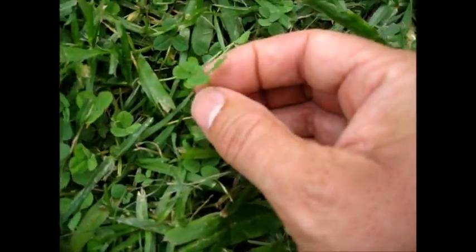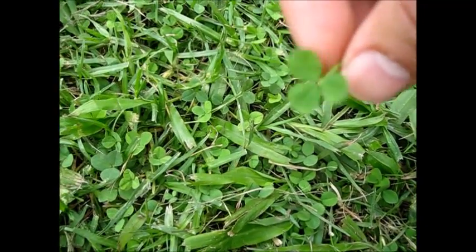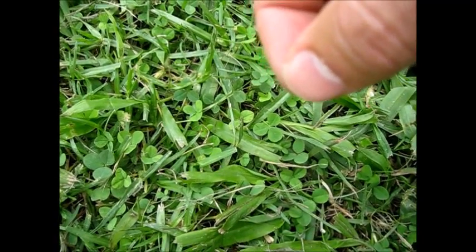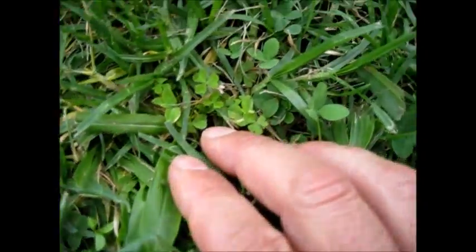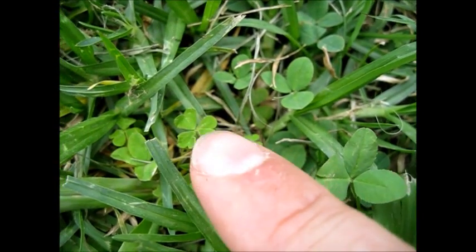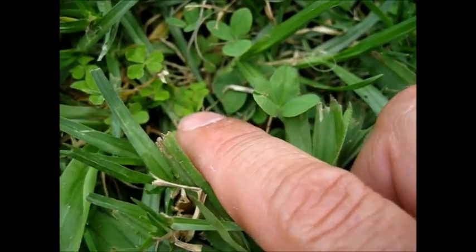The flower, although there are no flowers here, the flower is also edible and can be used in tea. And if you pull the little petals out of the flower, you can suck on the middle. It's got a very nice sweet taste. Oh, there's some sorrel right next to the clover. Here we've got the heart-shaped sorrel right next to the rounded clover leaf. So they grow together very often.